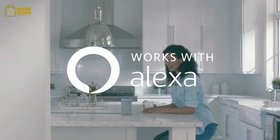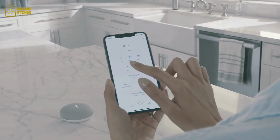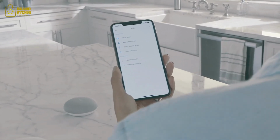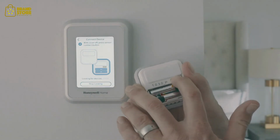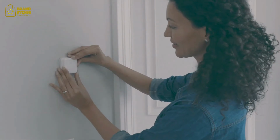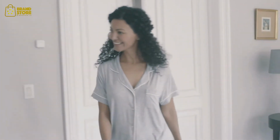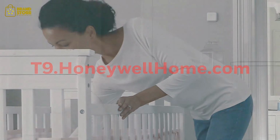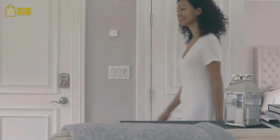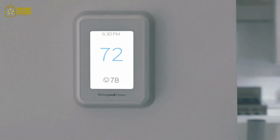It doesn't matter if you use Amazon Alexa or Google Assistant. The T9 integrates with many of today's leading smart home brands, and setup is easy. Installation is easy too. The T9 can help configure itself, providing a guided install with the existing wires in your home. Buy the T9 Smart Thermostat and sensors at your local retailer, or visit online to find a professional to do it for you. Say goodbye to too hot or too cold. Welcome to just right comfort control from Honeywell Home.